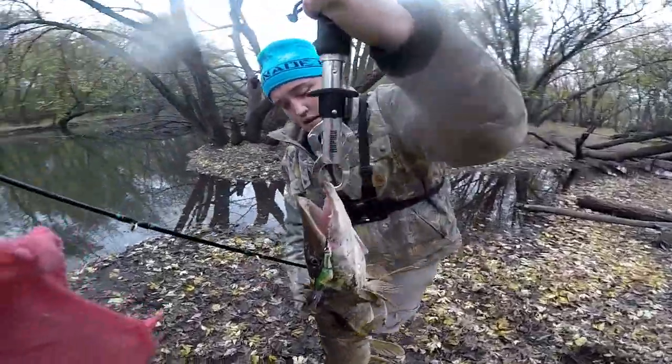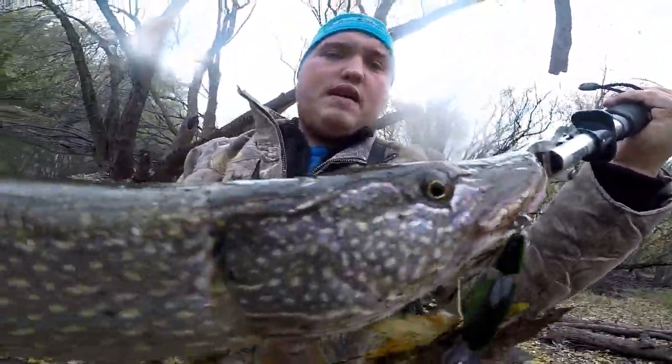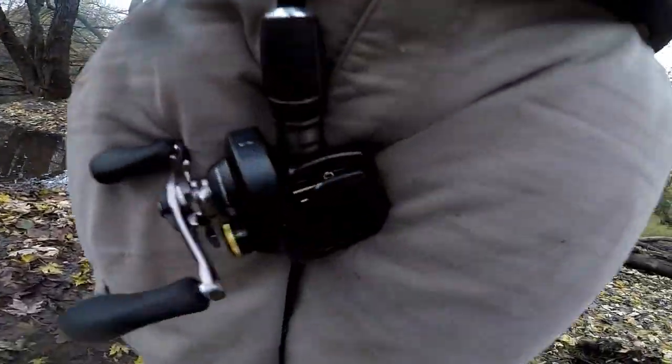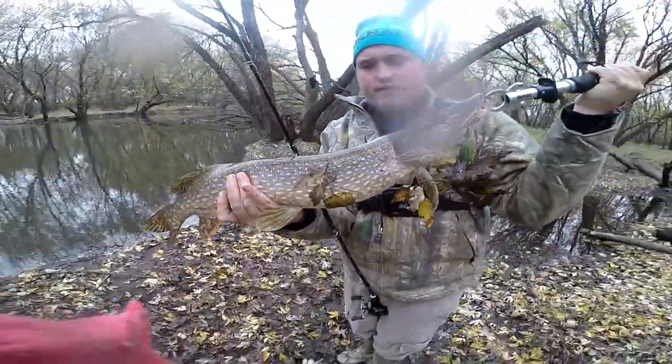Ooh, she's got some gnarly teeth on her. I'll get her held up here for you. First fish on the old Curado K, folks. Didn't really expect it to be a pike, but get the Curado. Oh, the dong shot? And my dong. Oh, that's a great shot. Get a little tooth. She's got some gnarly teeth. Oh, friggin' right, folks.